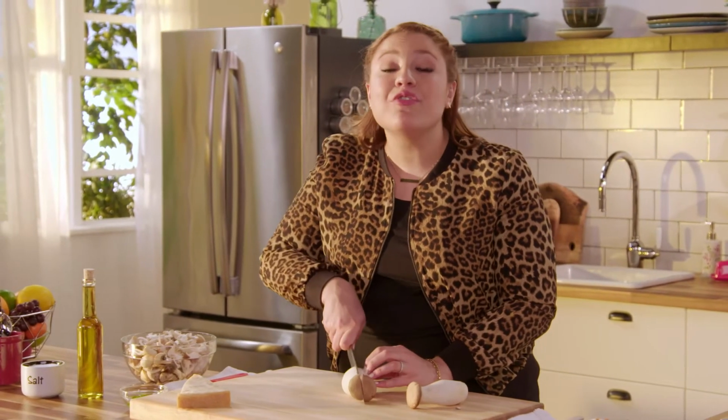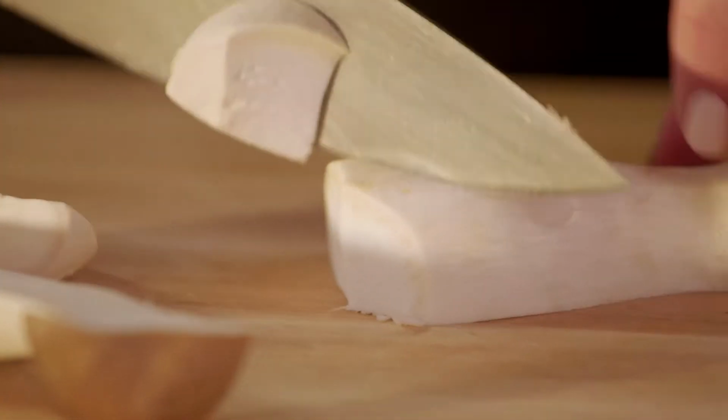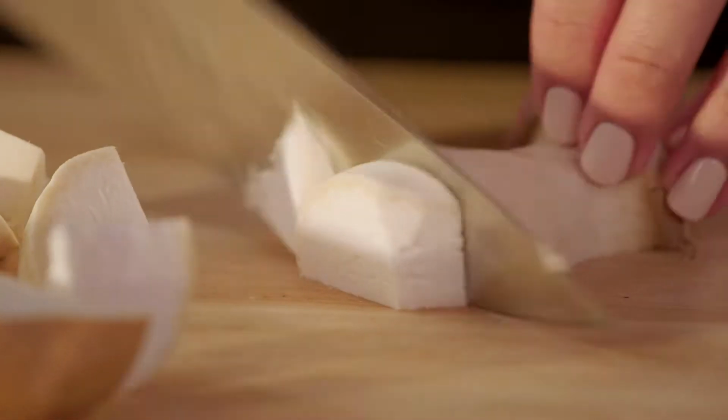For the mushroom mixture to go over top, you can use whatever you like. My mixture absolutely has to have the king oyster mushroom. It's so meaty and delicious. I love it.